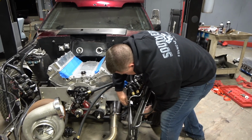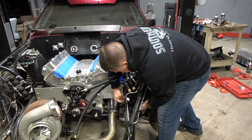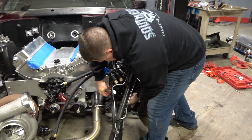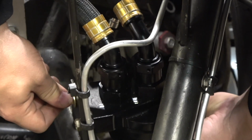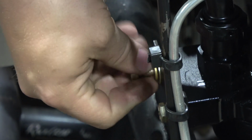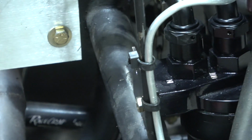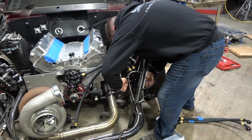Just upgrades all around, everything. It's going together pretty good, I would say. We're locked in on Travis right here, just fighting this. This is real life, guys. Sometimes you get one of those bolts, they just fight you. Just put one in there. Yeah, it's good. This is really nice though.